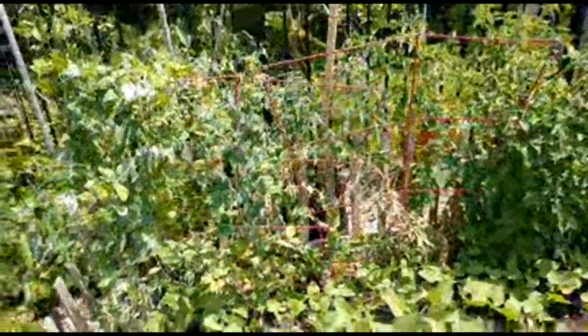Here are just regular English peas. So when the pod gets big, you can pop the pod. They're really sweet. They're delicious. As you can see, they're starting to die off a little bit.